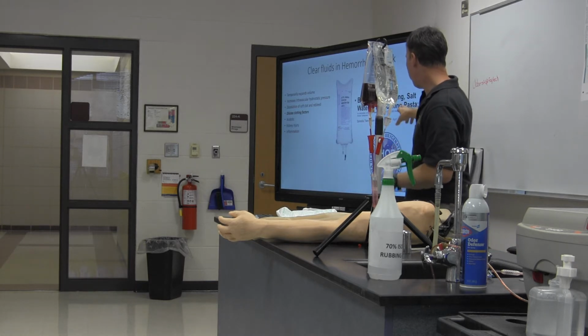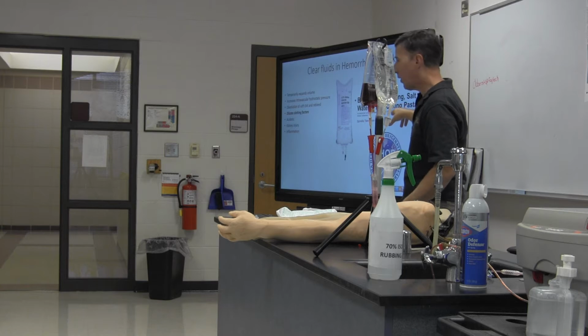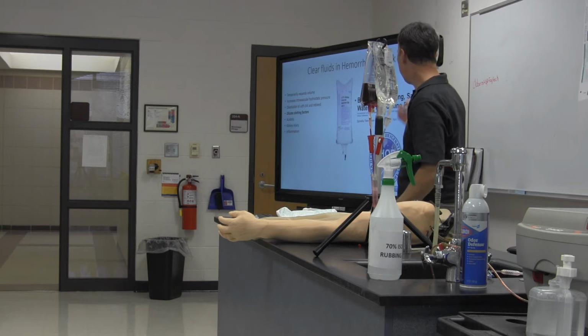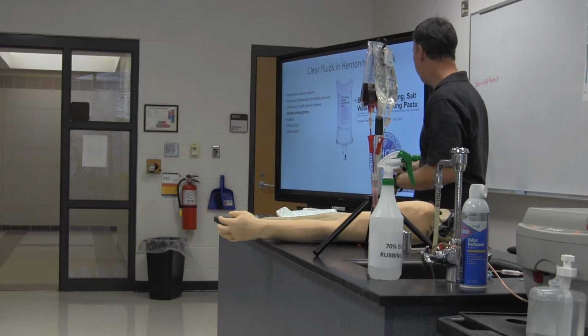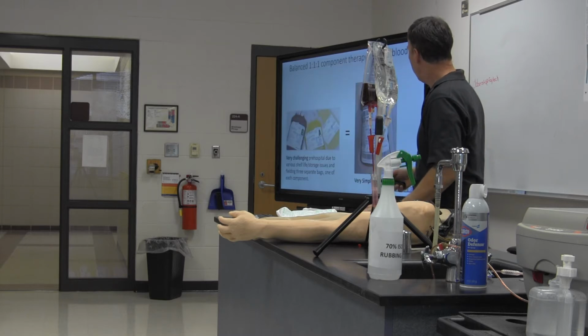And then he coined a really good phrase because he's got a strong stance against giving those crystalloids. Blood is for bleeding, but salt water, like saline, is for just cooking pasta. It doesn't really have a good effect in medicine.